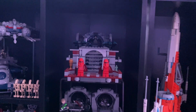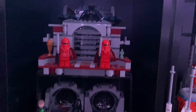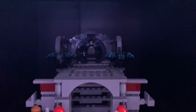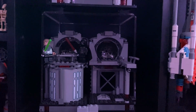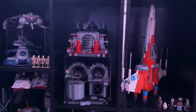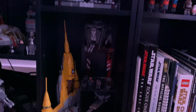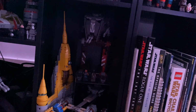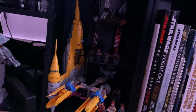And here we go. This is the Emperor's Throne Room. So this all goes together as one set horizontally, but I basically broke it up into two pieces to fit so you can see it all. So the Emperor's there. Below him, you got Vader and Luke in the other part of the throne room set there. But yeah, I got that clear acrylic riser that fit in there perfectly. So it came out great. And then here, there's some Phantom Menace ships, and then the Mandalorian version of the AT-ST from Season 1.